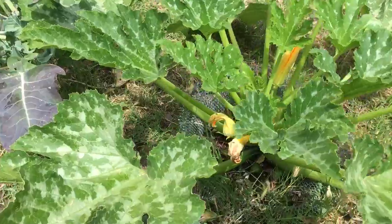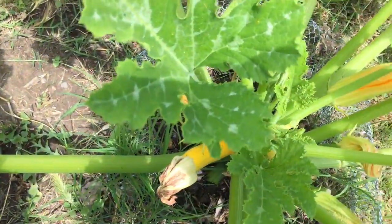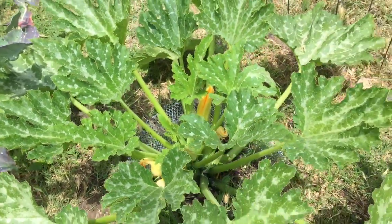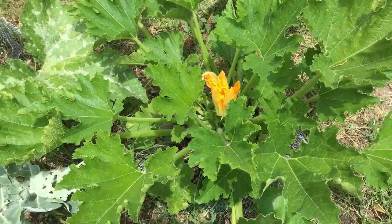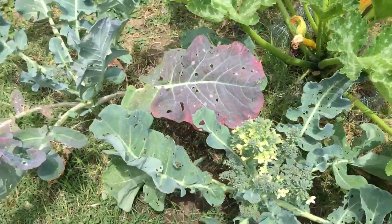And we have some yellow zucchini. That one's a little bitty one, but I just picked a huge one earlier. But these are doing great. I actually pruned the bottom of these zucchini plants today.